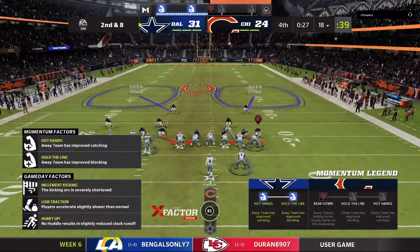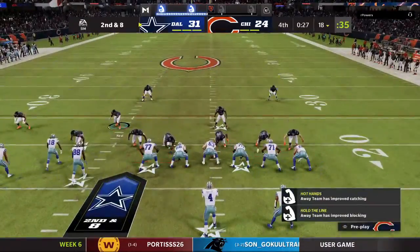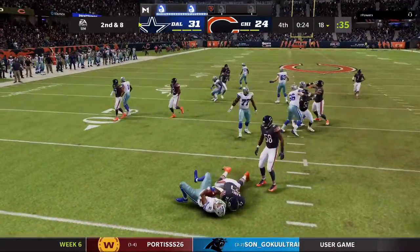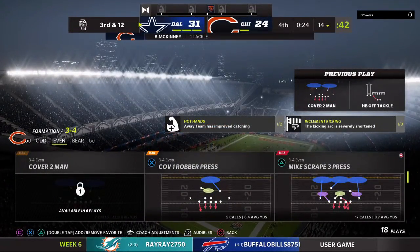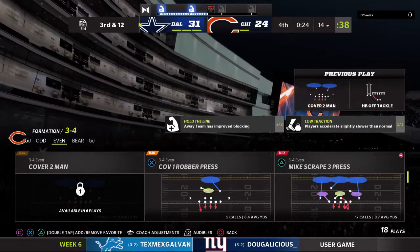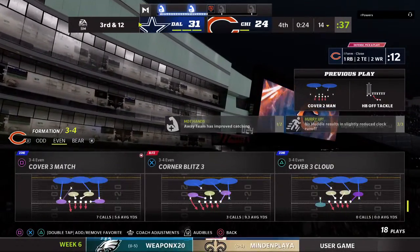The last run good for 2. Here's 2nd and 8. They'll run again with Cannon. And he's going to have to protect the football and take his lumps here at this stage of the game as they stop him behind the line. Now the Bears going to use the 2nd of their timeouts as they'll stop the clock with 24 seconds to go in the game.